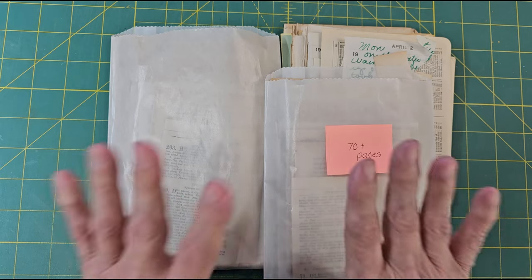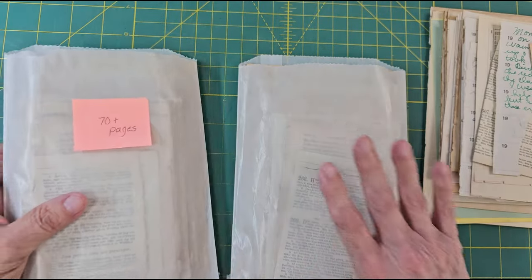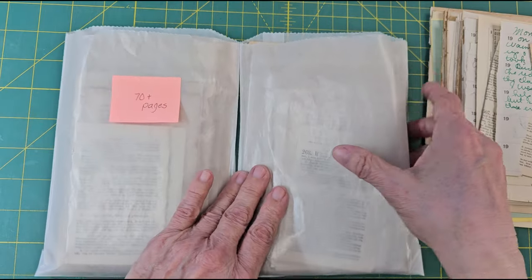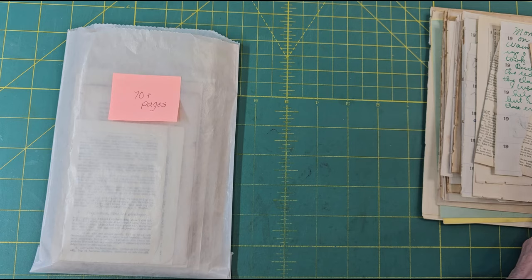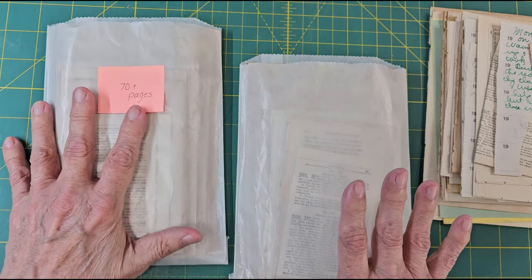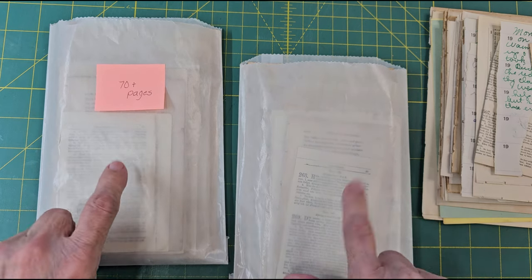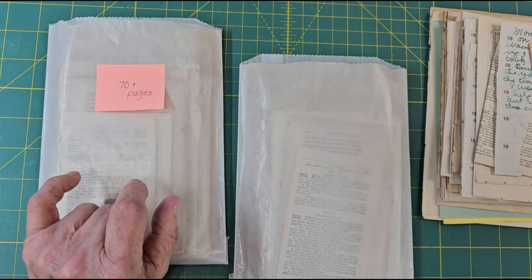Okay, so one of the things that I wanted to show you first was, a few weeks ago, I put together some packets. I put together 10 packets, and the glassine bag that they're in measures approximately 8x6, and there are approximately 70 pages in each of the packets, and I will be putting these in my Etsy shop. When you see this video go up, you can also go to the links, and you should find these in my shop.